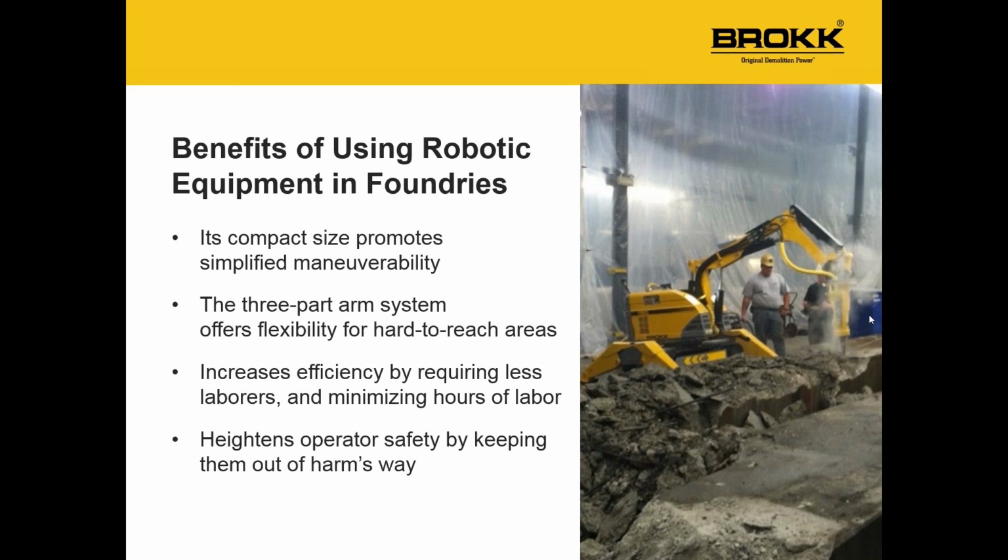And as I mentioned at the beginning, we are seeing a marked increase in interest from the foundries as the combination of factors, as I mentioned, the aging workforce, the difficulty in finding folks to do this kind of work using handheld tools, and soaring cost of injury and insurance has sort of conspired to make this aspect of foundry work such a challenge.